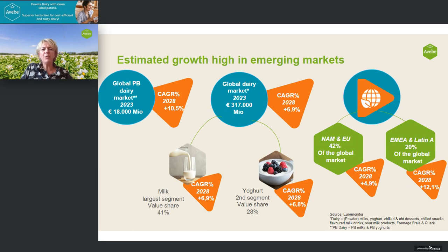When we then deep dive one level further, you see here the regions representing the global dairy market. You see NAM and AU are the largest regions for dairy. They represent 42% of the global market and have an annual growth rate of almost 5% for the upcoming 5 years. But we saw that the total global market is growing by almost 7% yearly. So that has to come from certain markets, and that is the upcoming markets.